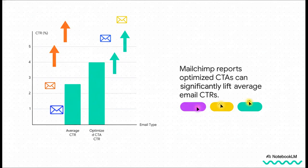So what's the big payoff for all this work? Well, look at this chart. The average email click-through rate, according to MailChimp benchmarks, is hovering around 2.6%, which is okay. But by applying these optimization techniques we've covered, you can push that number well over 4%. And at scale, that is a massive increase in traffic and potential customers.